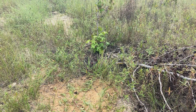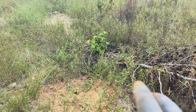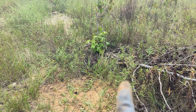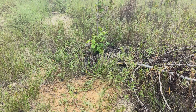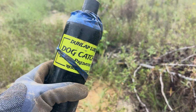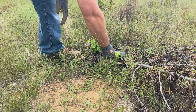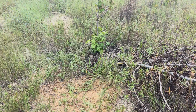All right, so what I've done is I used another little trick that Jeff showed me, a little trinket that he gave me, and it's just a wooden stop that I've drove in the ground, and it has like a sponge. I don't know if you can see it, but it's right there. It has like a sponge on top that holds bait, lure, whatever for a good period of time. So I'm going to squirt some of this dog catcher predator bait on top. Get a good bit of that on there. That's going to give it some scent.